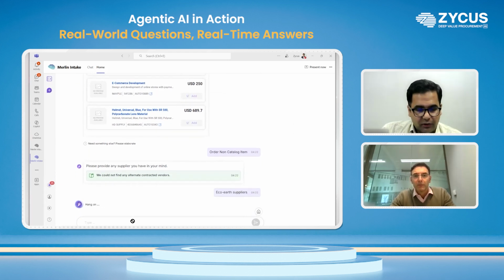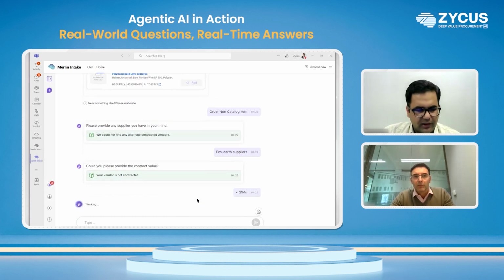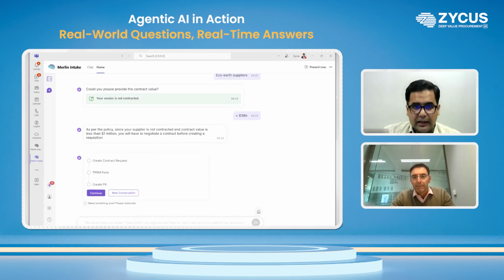Now, the system will go in and check whether this supplier is contracted or not. And the system comes back saying that the vendor is not contracted. So you need to tell us what the contract value is that we are looking at. Let's say it's not going to be that expensive. It's less than $1 million. And we see immediately the steps the users will have to take to get this purchase done. A contract request will be in order. Third party risk needs to be assessed, and then we can go with creating a PR.